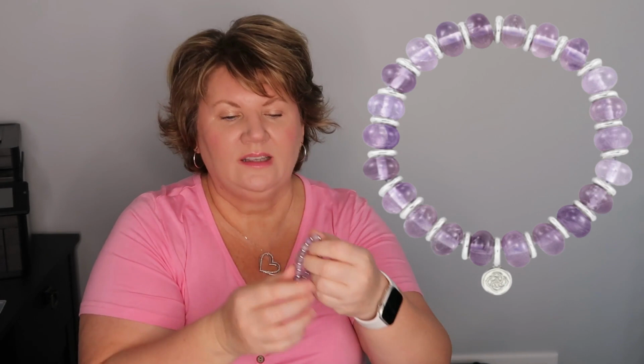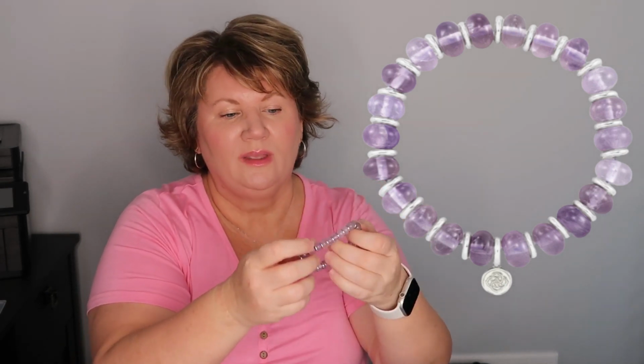But it's great, it's stretchy, it's very well made. I love it, and I just love that it slips on. And I think it would be nice, you know, staggered with some other different bracelets. And I've talked to a few of you on Instagram about it, and you noticed me wearing it and you love it too. So really, really love this.